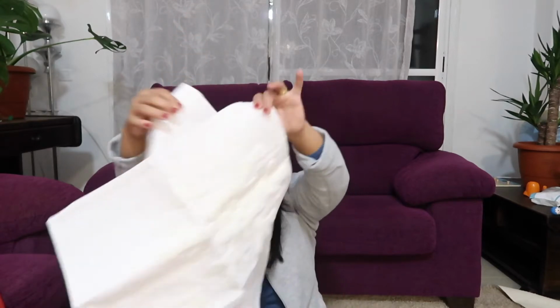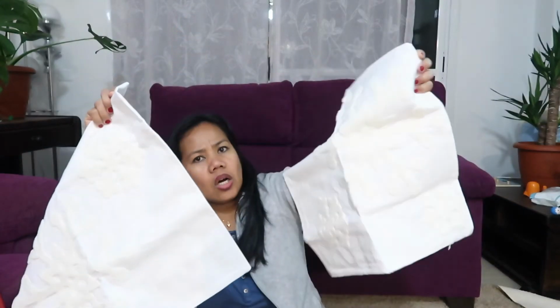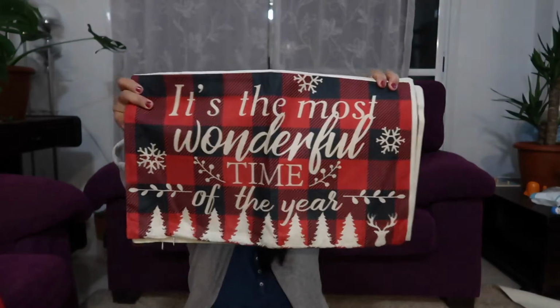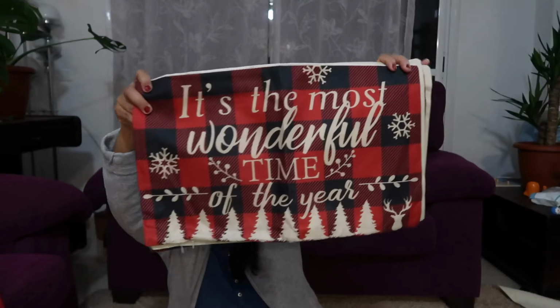So, bale dalawa ito, guys, na cushion. Kaso nga lang, ang kulay niya is just plain white with the snowflakes prints. Okay, so these are cushions also, guys. And I also bought this. 4 din ito, guys. Yes. Pero pahaba siya na cushion din.